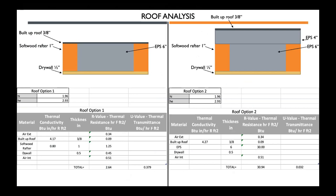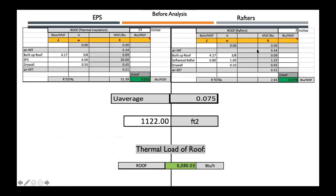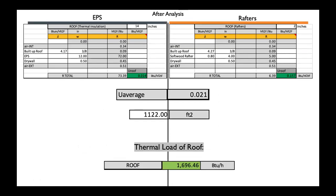This is my roof analysis with option one, which was the softwood rafter, and then option two, which is EPS. And I added this design up here to show the 4 inches of EPS I added. This is the thermal load of the roof, again, with the EPS and the rafters option. The U average is 0.75, 1122 square feet, and 6080.03 BTU/hour is the thermal load of the roof before the analysis. After the analysis, the U average is 0.021, still the same square footage, and it went down to 1,696.46 for the thermal load.